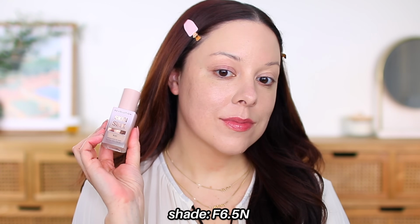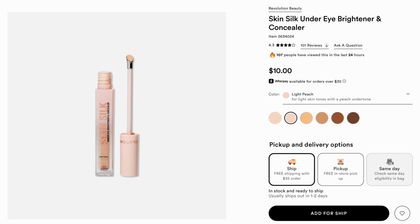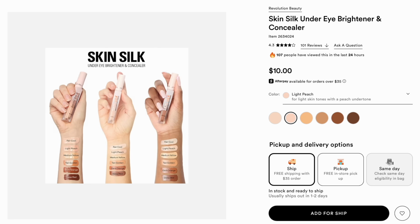They have 40 different shades, so a lot to choose from, and it is significantly less expensive than what you can find at Sephora, but in my opinion, the quality is even better. They also did a Skin Silk Under Eye Brightener and Concealer. I tried this product first, and then I talked about this in a video, and a bunch of you were like, you have to try the foundation. So thank you for recommending the foundation to me because I do love it, but this product is just as good.